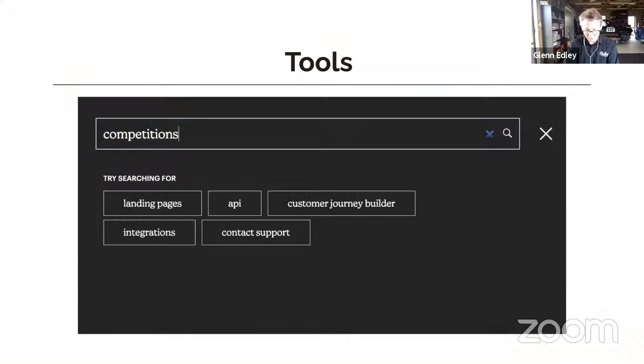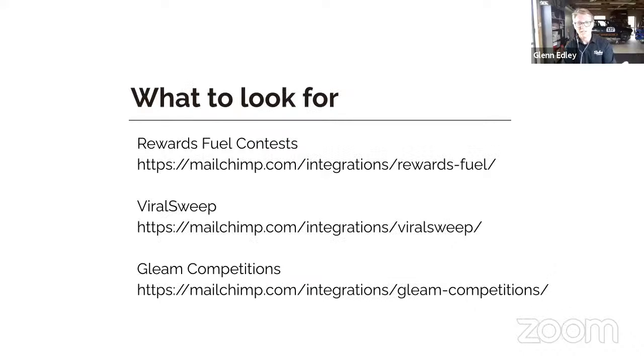And the tools. This is a really interesting thing, because people always ask me what tools to use. One of the best places you can go is Mailchimp.com and look up their tools for competitions or giveaways. What you need to look for in there is Rewards Fuel, Contests, ViralSweep, and Gleam. And the one that I like to use as well is King Sumo. King Sumo you can use with any platform. In fact, all of these have integrations for mostly everything. Those are what to look for at Mailchimp.com.